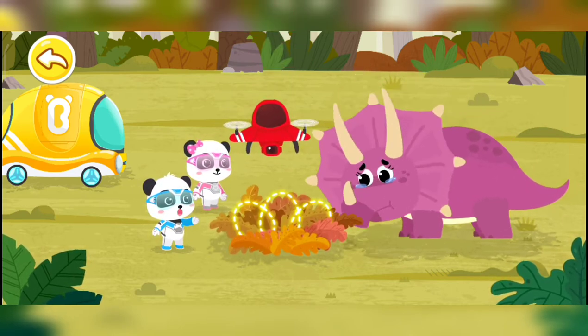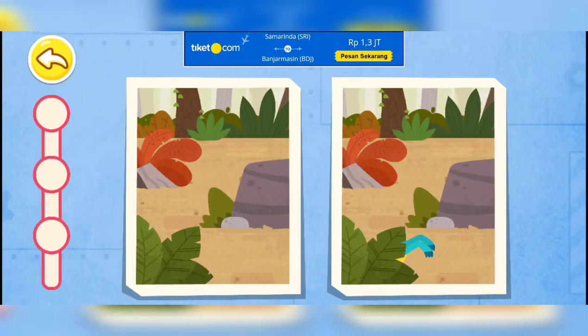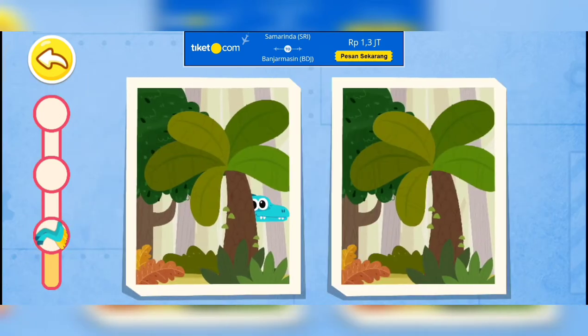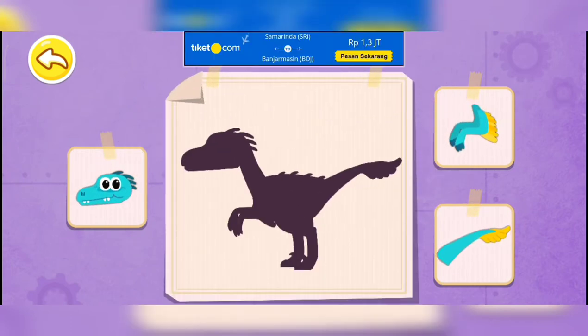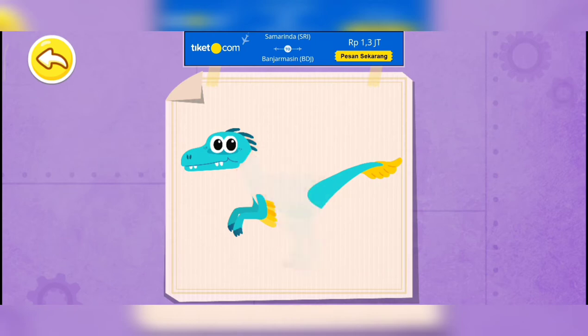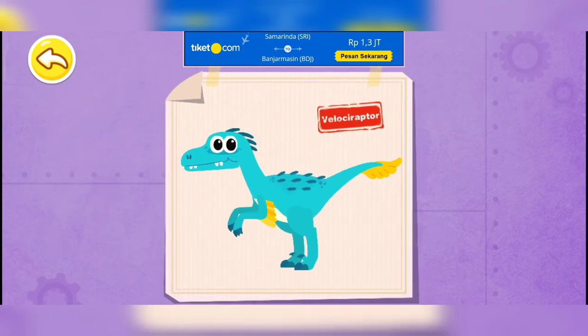This is an unmanned aerial vehicle. It usually patrols the neighborhood. Let's check out if the thief has been captured by it. Let's check out differences between these two pictures. Let's piece them together and check out who the thief is. Velociraptor. It is confirmed that the Velociraptor is the thief stealing the eggs.